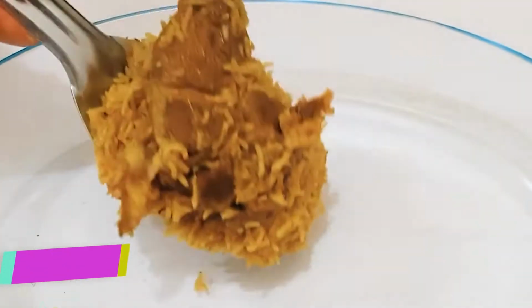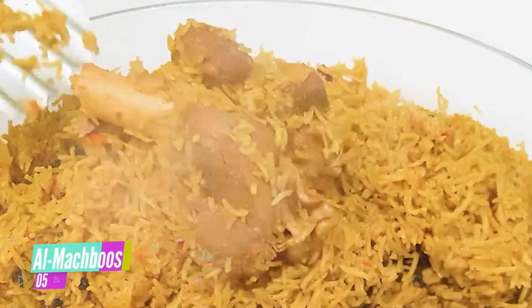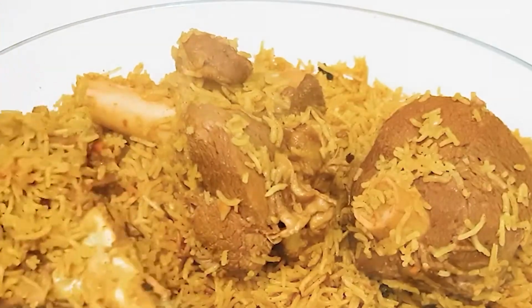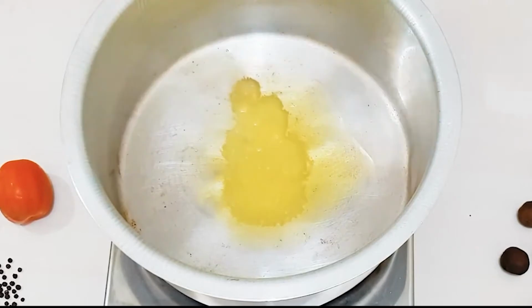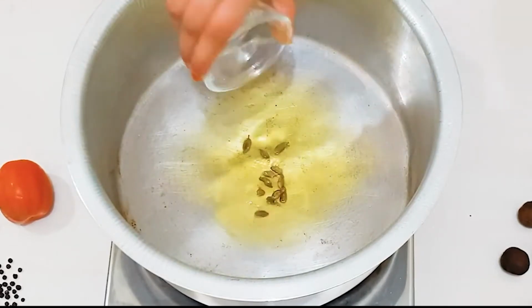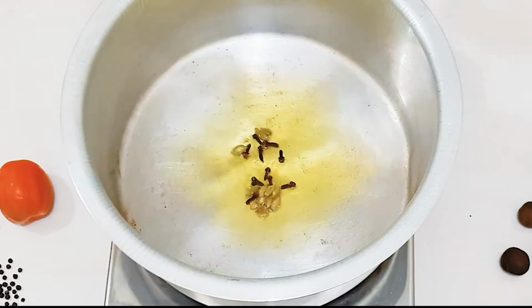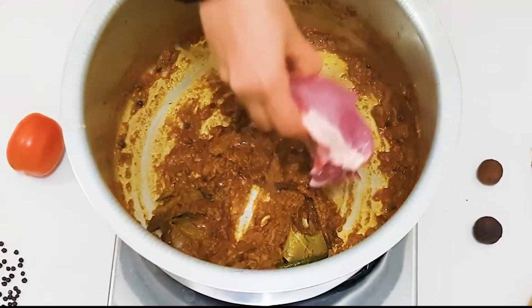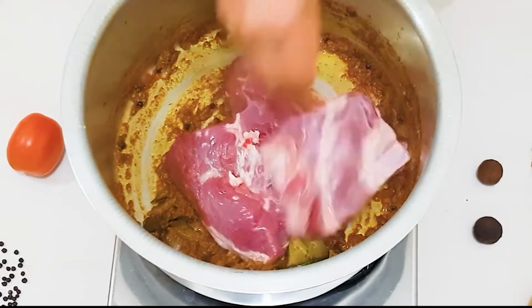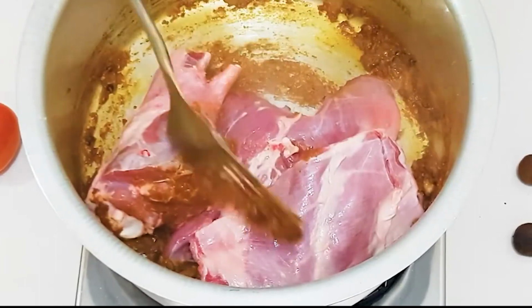Next up, number 5 is Almaqboos. A protein-based dish that is made up of chicken, red meat, and shrimp. You can select any meat for Almaqboos and boil it in stock made with dried lime powder and traditional spices. Once the meat is softened, it is taken out of the pot and replaced with rice, which is allowed to cook in the stock. When the rice is properly cooked, the meat is added in along with vegetables such as chopped potatoes, onions, tomatoes, and peppers.